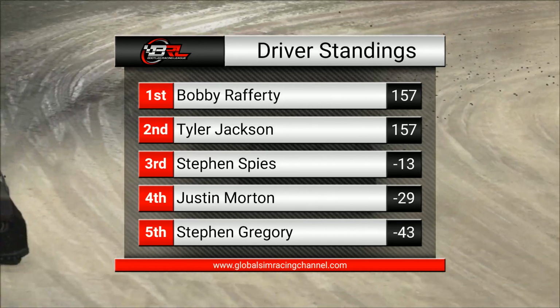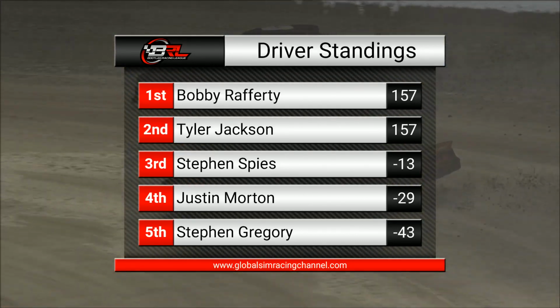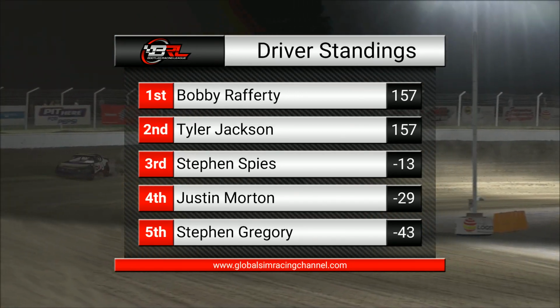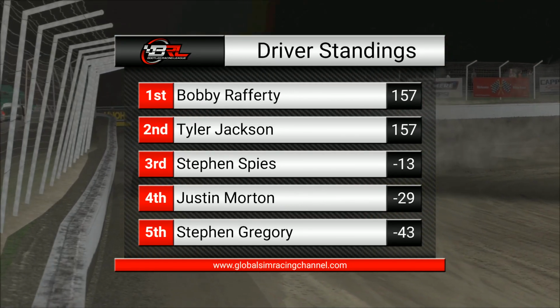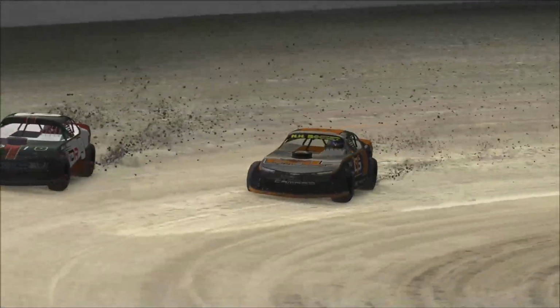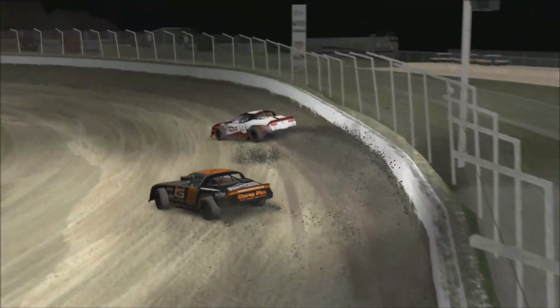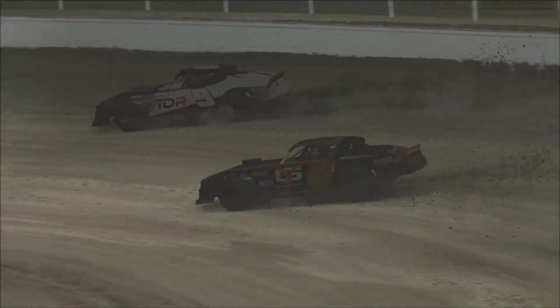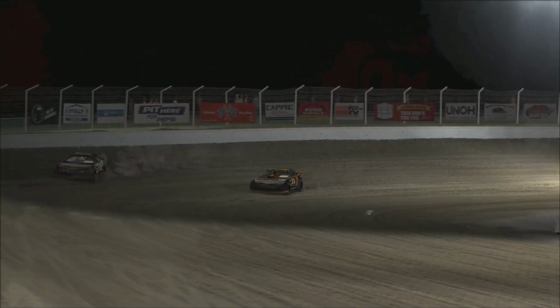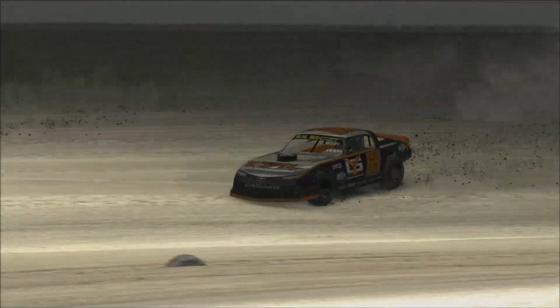And, of course, the fifth place position is more than likely going to be replaced, as Stephen Gregory has not shown up for tonight. Now, as a fan of the Outlaw Racing League, where they used to do the modifieds, and of course now they're doing the stock cars there now. It's good to see Salty Morton up there, the only familiar name that I'm used to seeing racing on the asphalt. Glad to see his talents are carrying over onto the dirt.